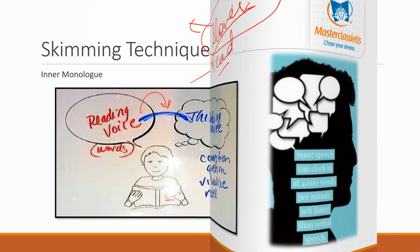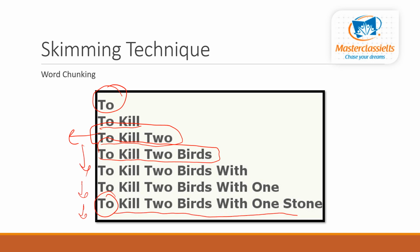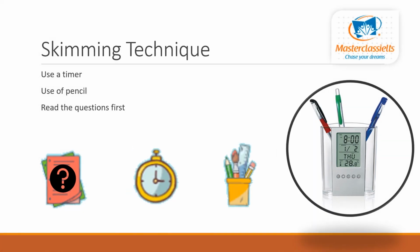Next one is again skimming technique ki baat karenge, word chunking. Word chunking means, are you just reading one word, or can you read 2 words, or can you read 3 words together? Ikatthe hi pad sakte hain ki nahi pad sakte? To kill the 2 birds, pad sakte ho ki nahi pad sakte? Can you read simultaneously in one go like this and this? And can you read the whole sentence in just one instant? Kya aap ek hi tarah se ye pad sakte ho? If you can do that, then you can do the reading much faster. Agar ye techniques aap karenge to definitely you will be moving ahead of anyone. Kisi bhi student se aap aage ja sakte hain.